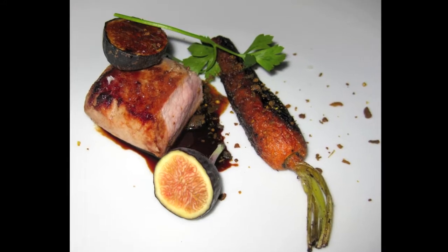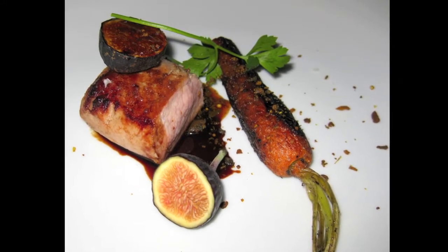Well, you start with a good carrot, like anything, you always start with good product. And if you start with good product, you don't have to do a lot to it. A lot of what you do is more the technique. What we've done with the carrot is simply season it well and roast it over very, very low heat until it forms a nice caramelization. Cooking it very slowly allows the natural sugars to come out of the carrot and caramelize it to a nice, even caramel color.